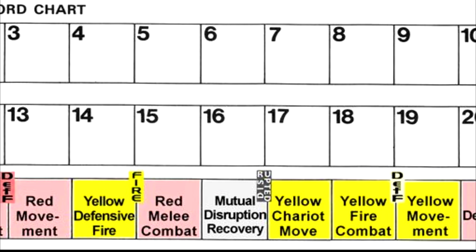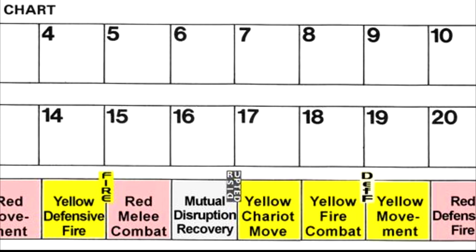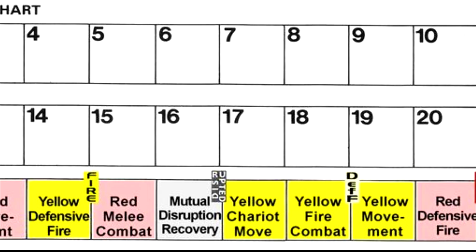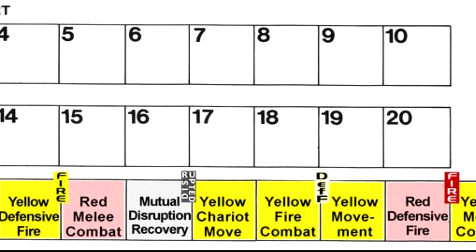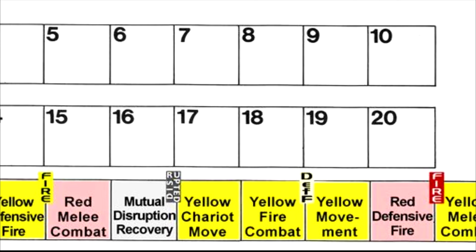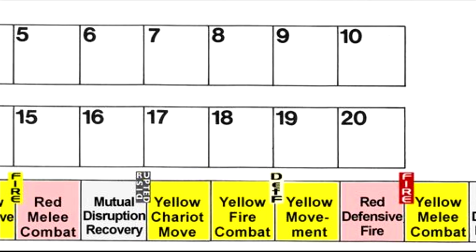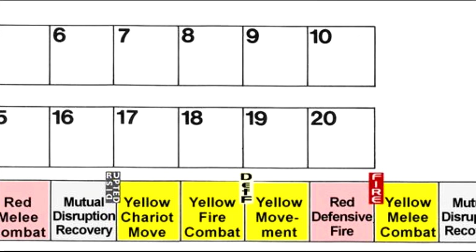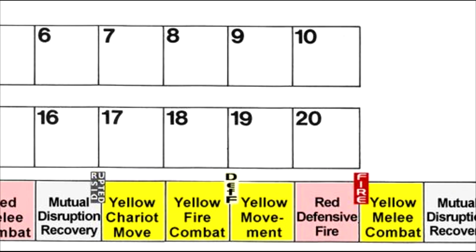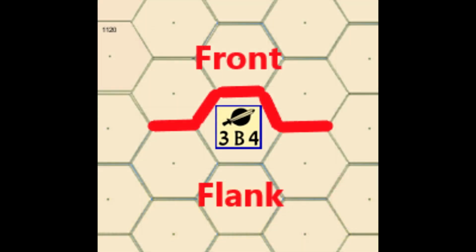At the end of this, the non-phasing player has the option to execute a defensive fire phase, and basically they can fire at the phasing player's units. This is followed by a melee combat phase, and the phasing player can execute all melee attacks against adjacent enemy units that they wish. And finally, there's a disruption recovery phase, where the player can remove disruption markers from the previous turn. This then goes to the second player turn, where they follow the same procedures, and at the end of both players' turns, the turn is over, and you advance the game turn marker 1, and you check to see if panic ensues.